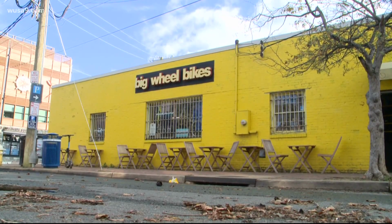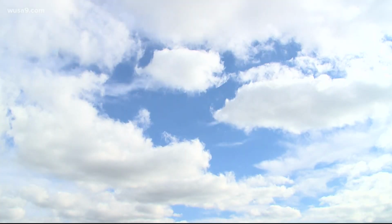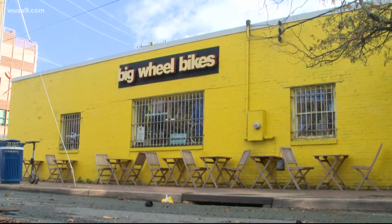Big Wheel Bike sits pretty high off the ground. It's seen flooding from Hurricane Isabel back in 2003. Tomorrow, Moore is hoping it's just another rainy day in Old Alexandria. It would have to be the perfect storm, hurricane, for it to get in the store.